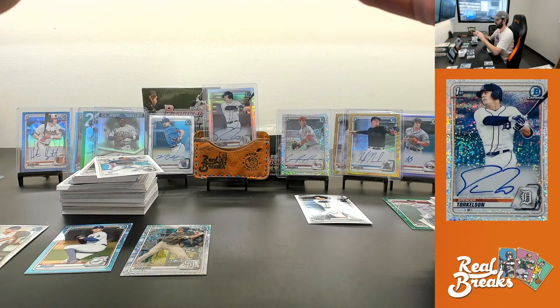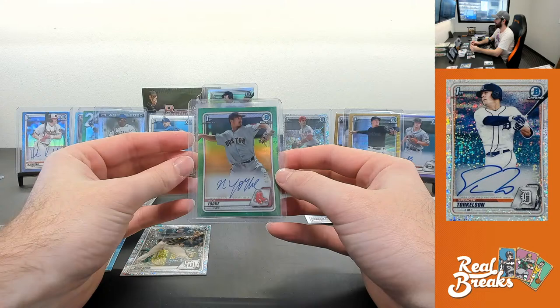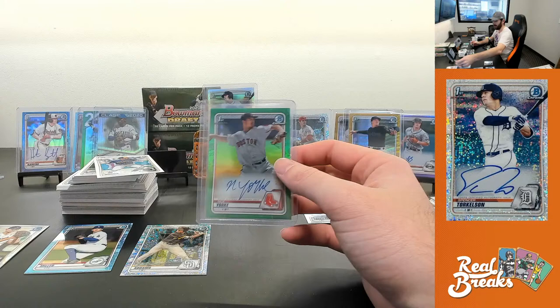Awesome, Nick York. So he was the 17th overall pick for the Red Sox. And let's see, what are we going to bump here? I'm gonna go all color on the showcase. Sorry, Chris. Had to do it. You still have a card up there, though.